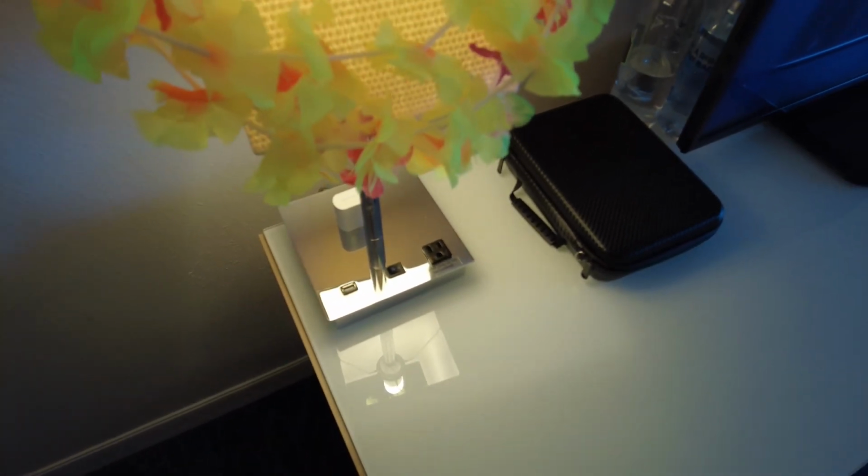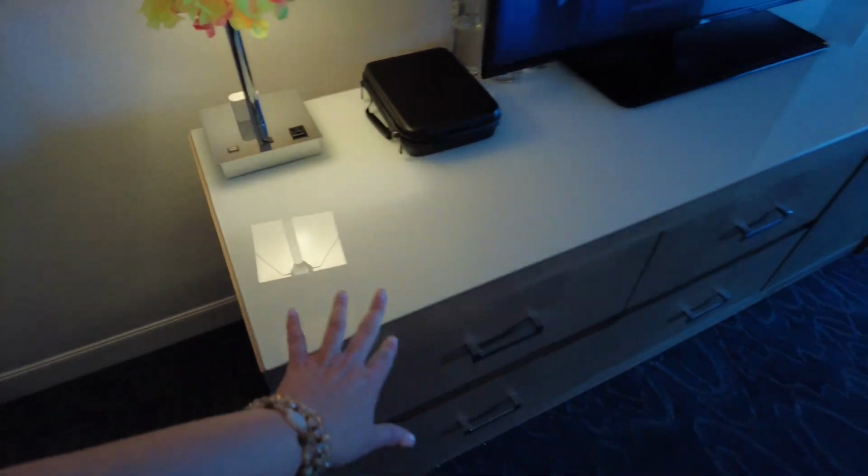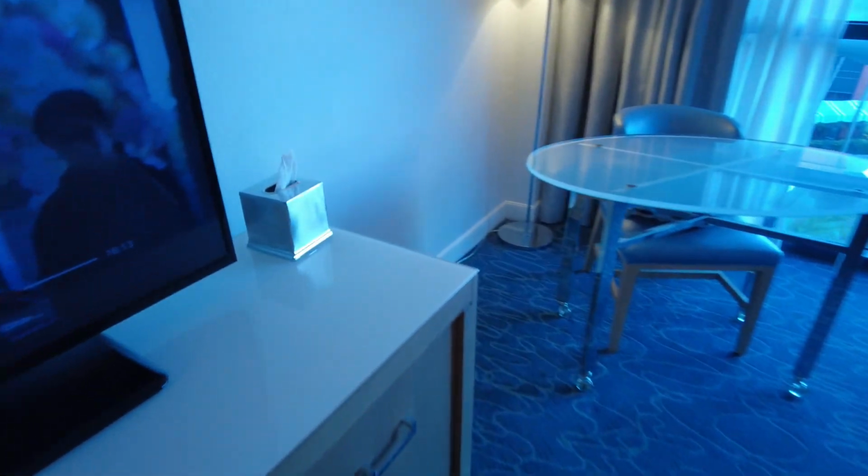You've got your light switch. You have a regular plug. If you have a hair dryer, if you have a computer, like a laptop cord, if you have a wall unit for your cell phone, your computer, tablet, whatever, USB ports, all of those are going to be located here. Then we also have Kleenexes.